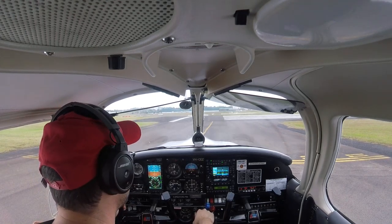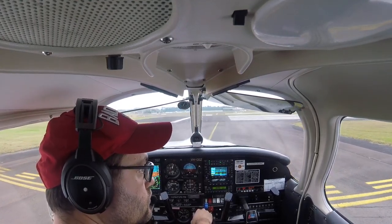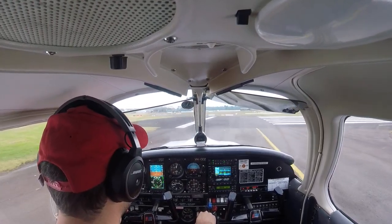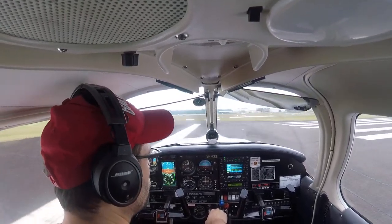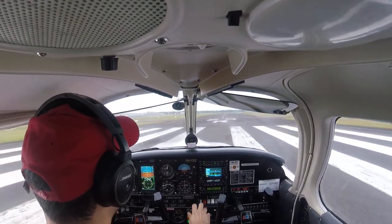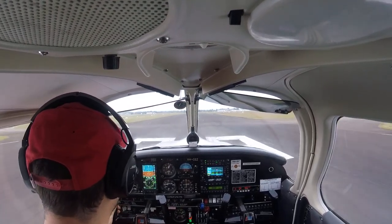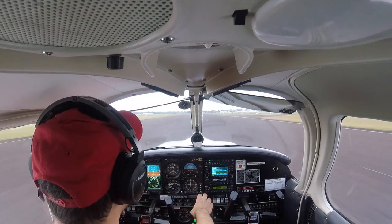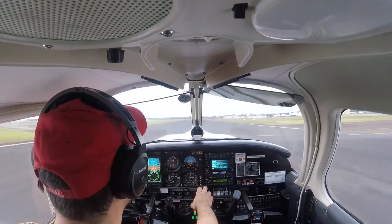Clear for takeoff, runway right, Charlie Echo Zulu. Seven hundred, green. Got the airspeed indicating. 70 knots, rotate.